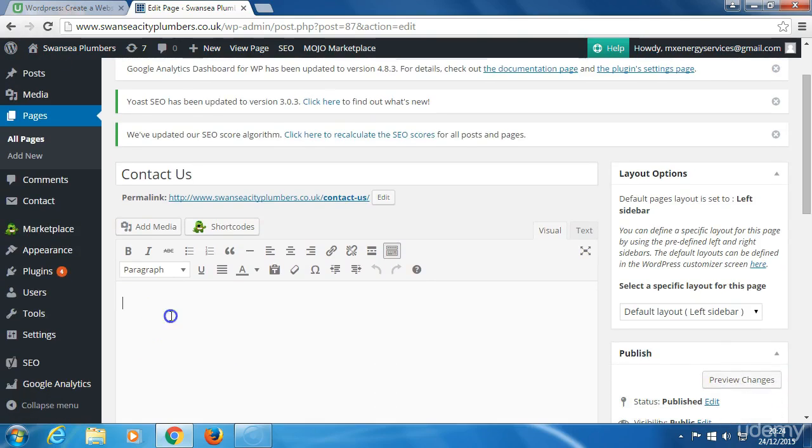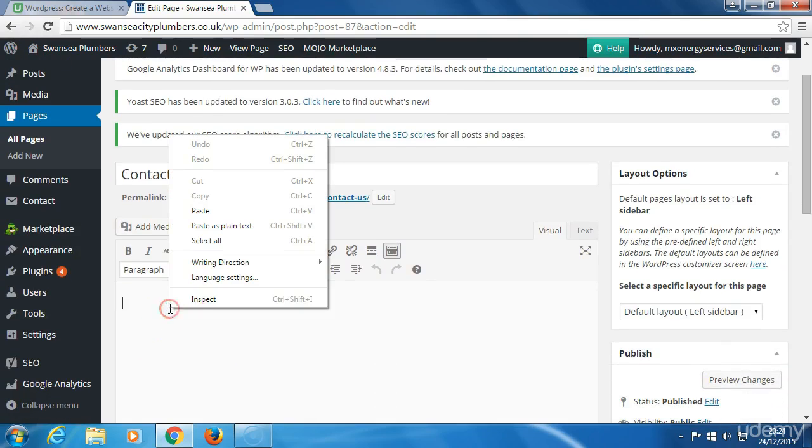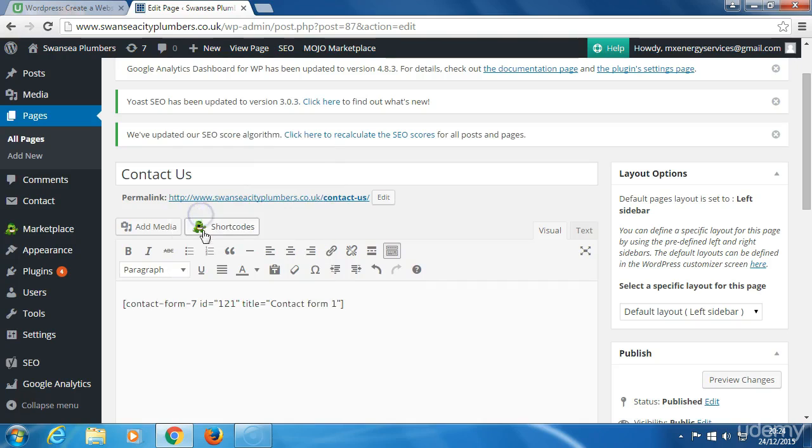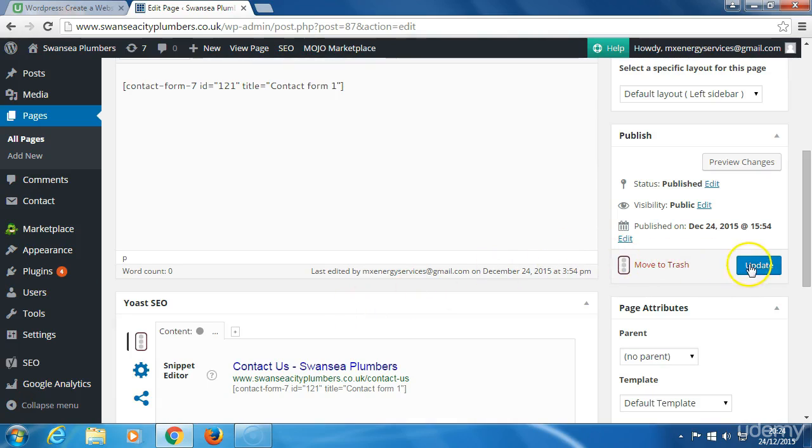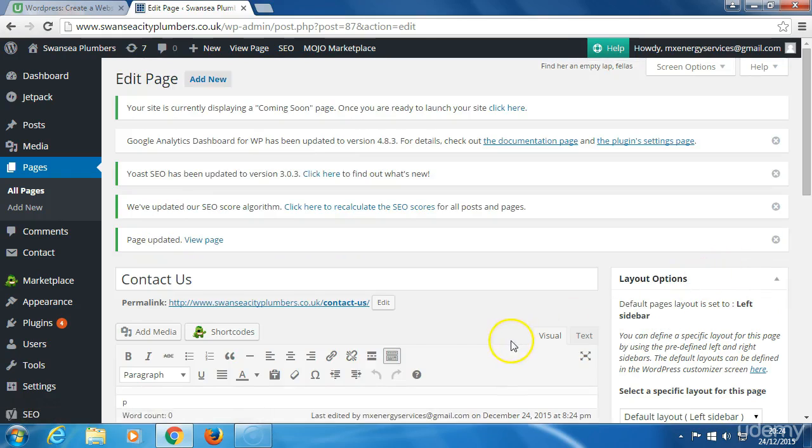Basically, in this page, click paste, and that is the short code pasted. Come down to update. Basically the Contact Us page now will have a form on it.